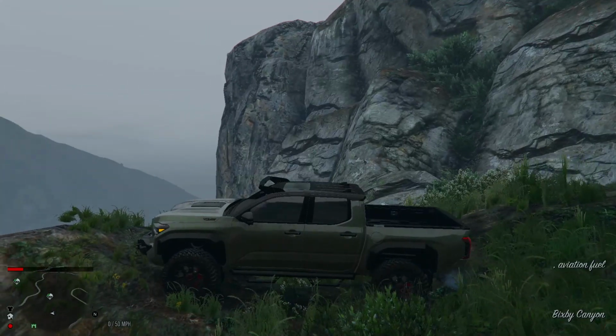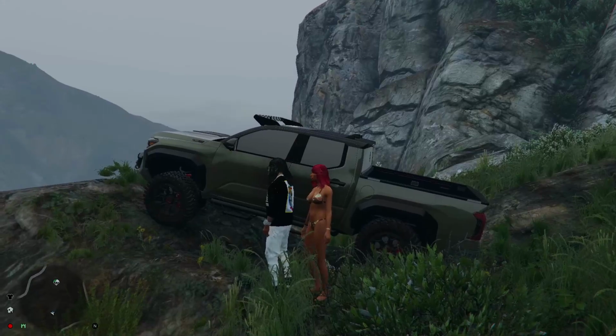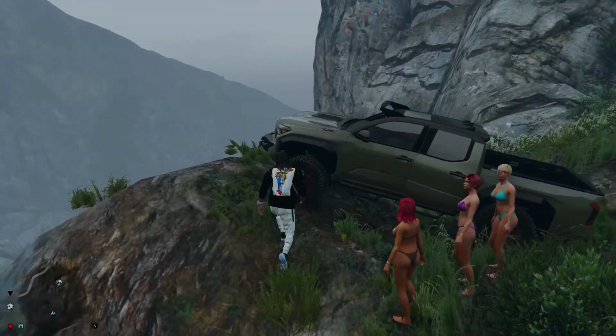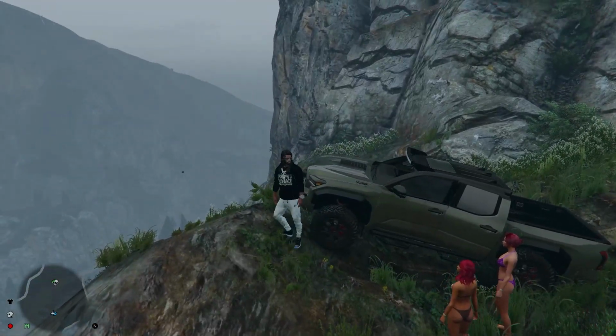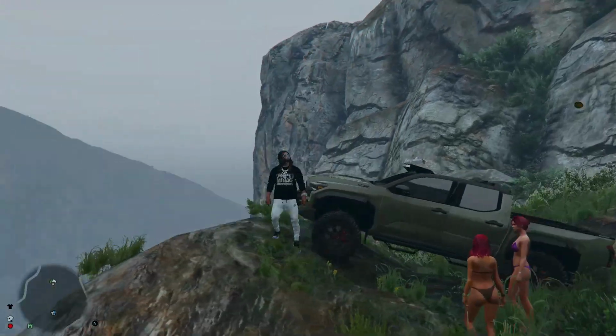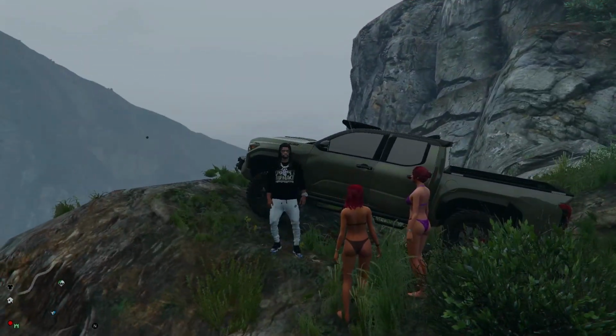Alright guys, as you can see, our gas is getting low. We're gonna call it for the day. We probably gonna head back to the house. I just wanted to get out and do some off-roading in the Tacoma. It did pretty good in my thoughts than a lot of these trucks out here.